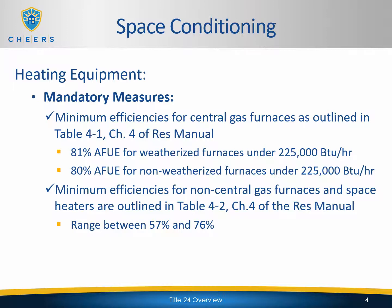So let's now take a look at the mandatory measures for heating equipment. We'll look at cooling equipment a little bit later. First, we're going to go through all the heating equipment.